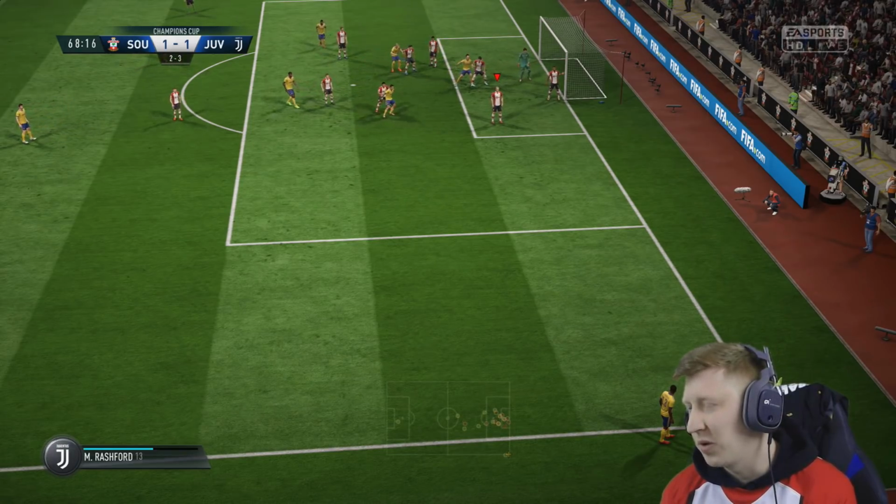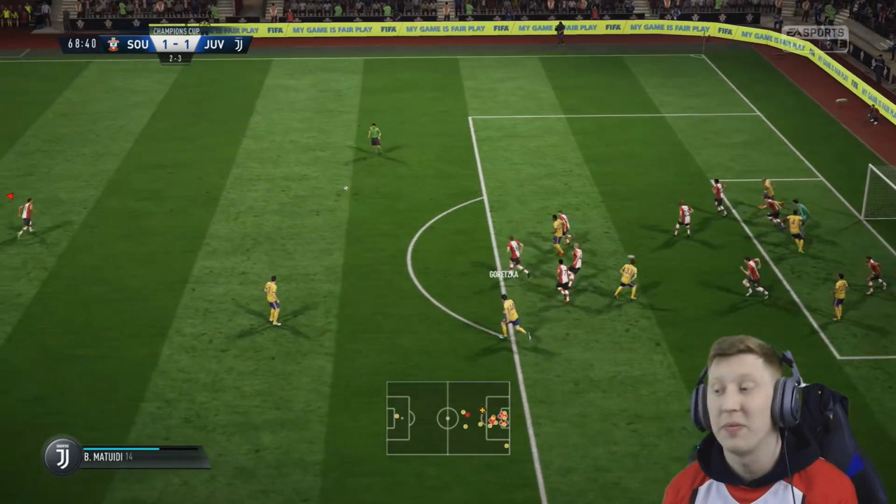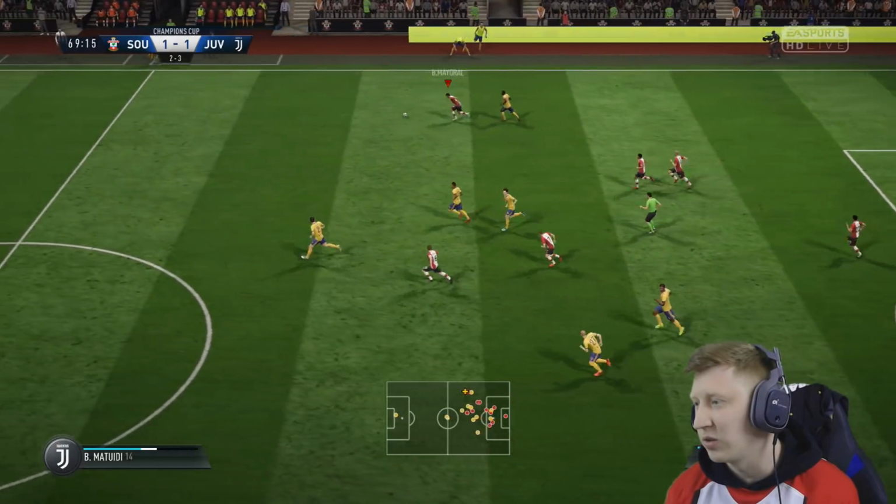Right. Ball's coming from Marcus Rashford. And away, please. Well, it was away. Thank you. Leon Goretzka. Ball from Iral against Matuidi. And he wins the physical encounter. Not once, but twice.